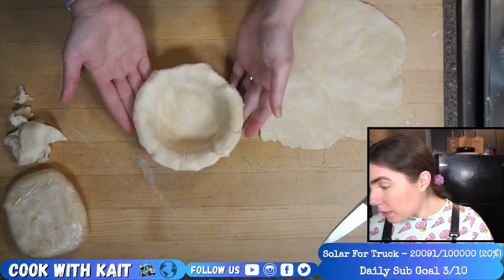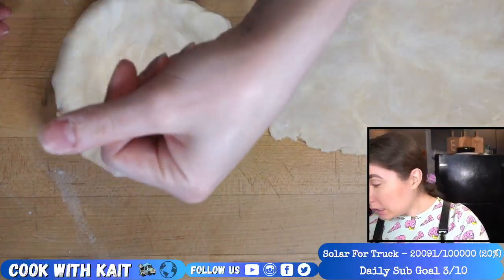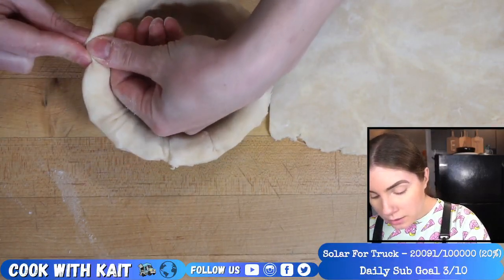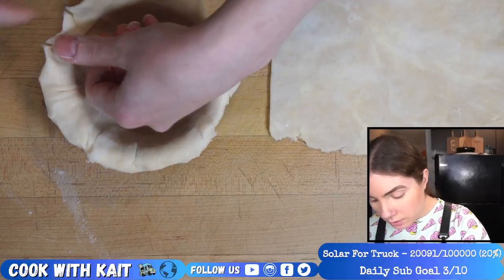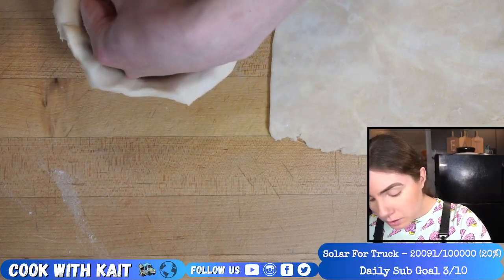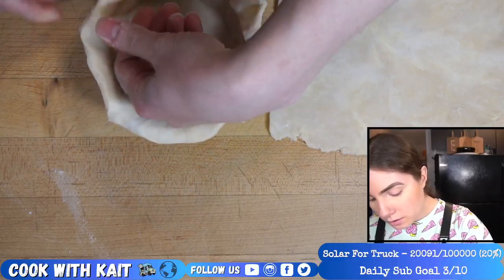So then from here we gotta crimp the edges, right? And we'll come a bit closer for this. So we're gonna take our thumb and our two index fingers and press our thumb there and then push in to make like a triangle basically. And this just keeps the crust from sinking too far down into the tin when we bake it and fill it.